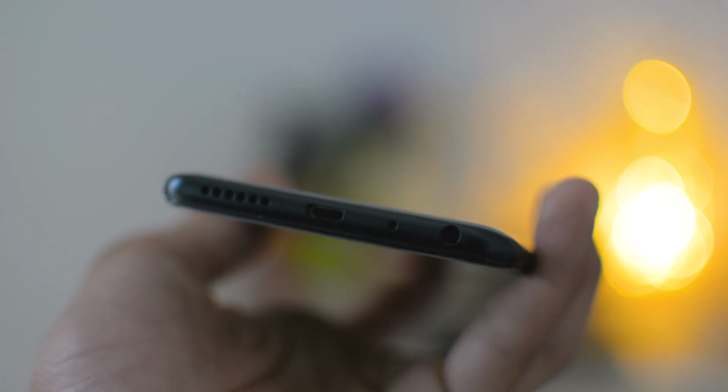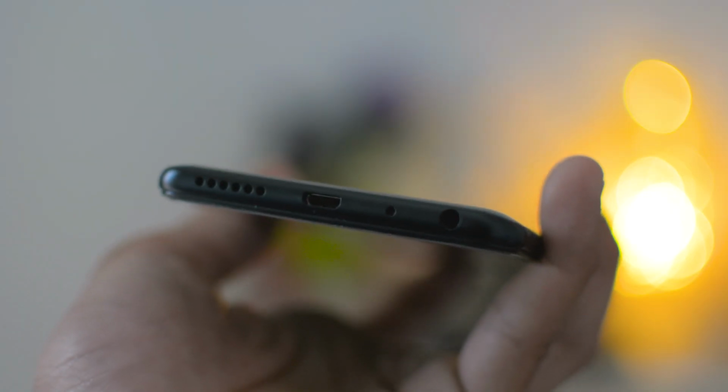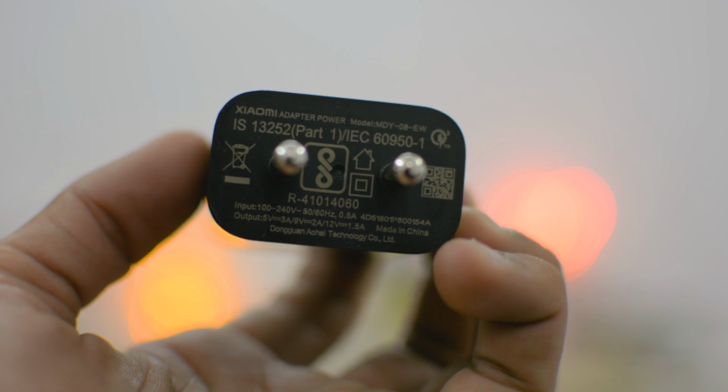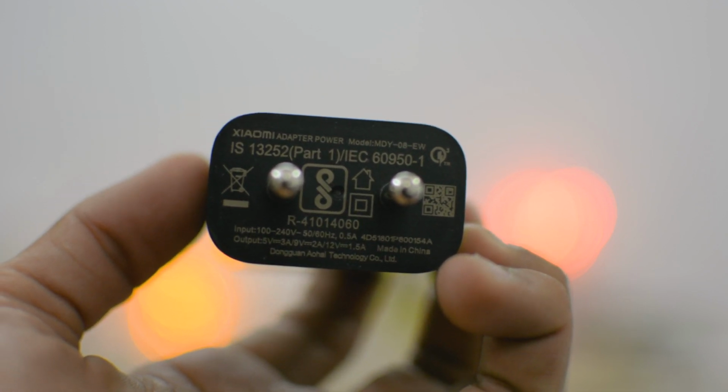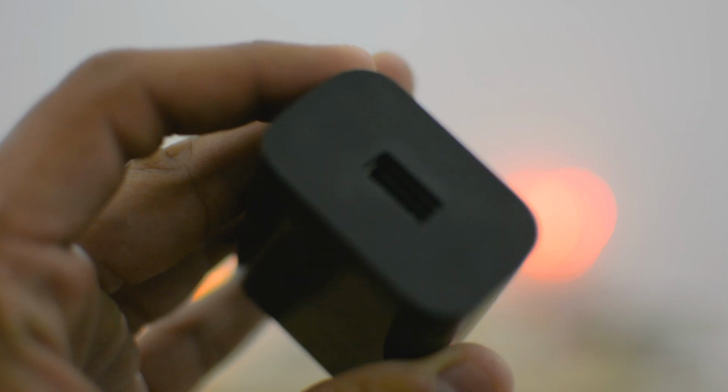The speaker and sound quality is really good. One thing I really didn't like about this device is the micro USB port. Xiaomi should provide a Type-C port at least for the Pro version, if they can't do it for the normal Redmi Note 5. This device supports fast charging, but Xiaomi provides only a normal charger in the package, so you need to buy a separate fast charger. You can buy the Xiaomi Quick Charger 3.0. I have that, and this device charges a little better than with the normal one, and it shows that it's charging quickly. So you need to buy a separate charger to charge the device quickly.